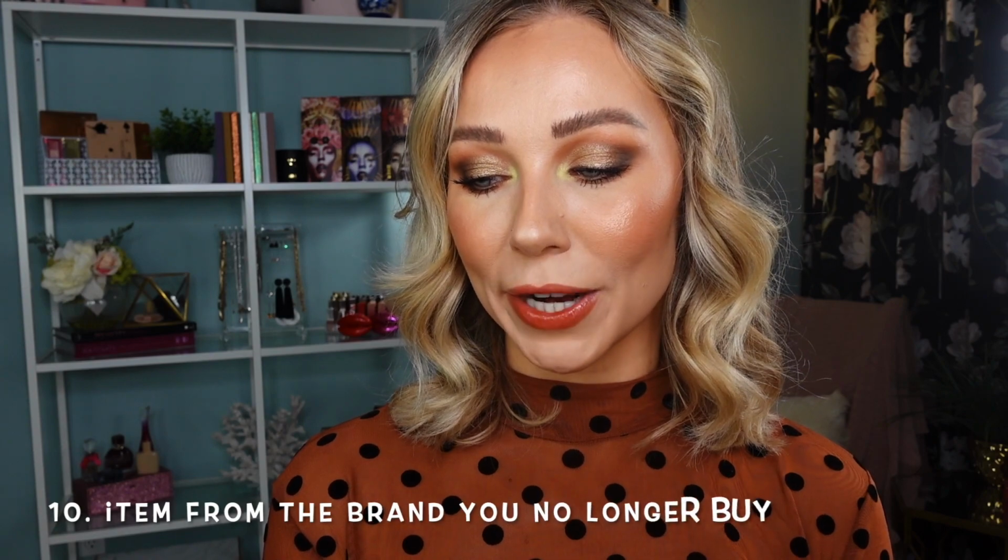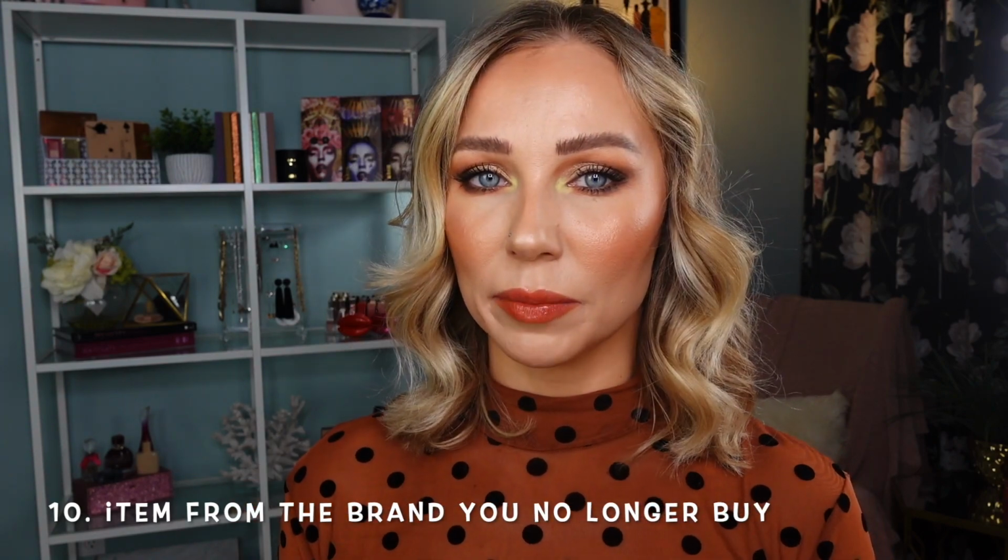Last question, number 10, is item from a brand you no longer buy. This was a trickier, more difficult question for me to answer because I do pretty much shop from most of the brands. However, I did find one. This is a Stila liquid shadow that I have here. I think I've tried maybe 3-4 products from the brand in this entire time that I've been loving makeup, and I just feel like I haven't bought anything from Stila in such a long time.